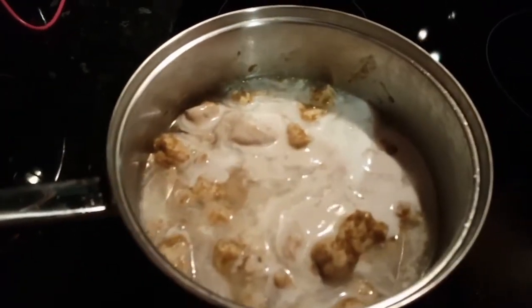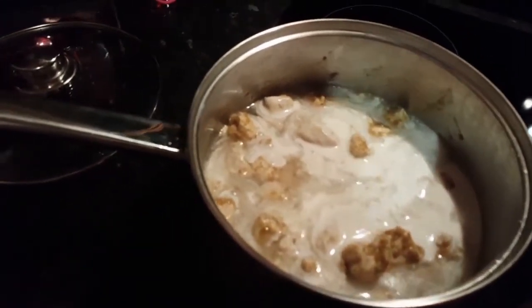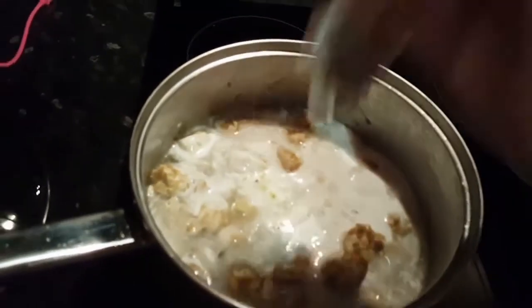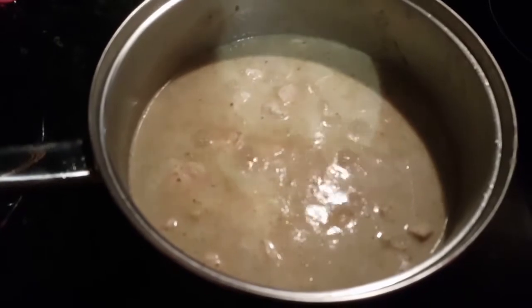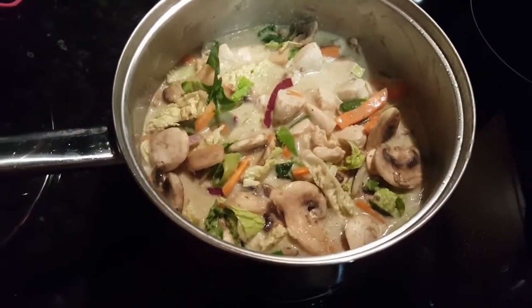This recipe is actually from Joe Wicks, the Body Coach, and it's so yummy. I'm going to add one chicken stock cube as well, and give that a wee stir until it starts to bubble, and then I'm going to add in the veg. So it's now starting to bubble, guys. I'm going to put in the vegetables, which is the mushroom stir fry bag that I'm going to be using. So I'm going to pop that in. So that's the veg in, guys.